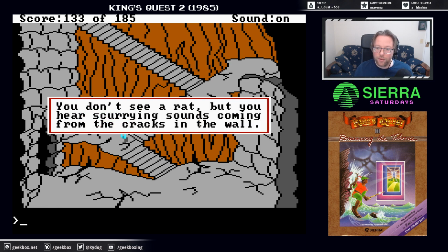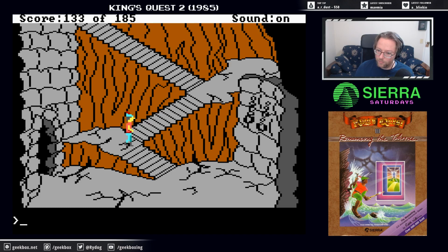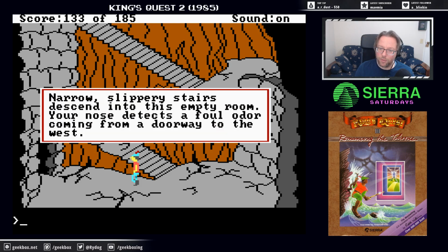Hey, what's that rat doing? You don't see a rat, but you hear scurrying sounds coming from the cracks in the wall. All right. Well, now, let's look at this weird place. Narrow, slippery stairs descend into this empty room. Your nose detects a foul odor coming from a doorway to the west.